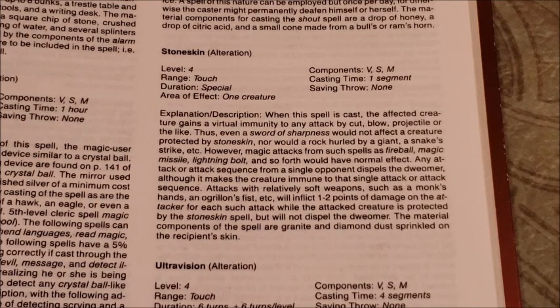Let me know your thoughts on this spell. I think it's an outstanding spell, and I think it's one that any magic user needs to have in their spellbook. But let me know what you think. Maybe I'm totally wrong, and this spell is terrible. I don't know. That's all I've got today from page 121.